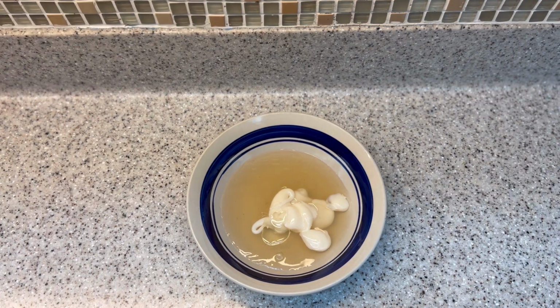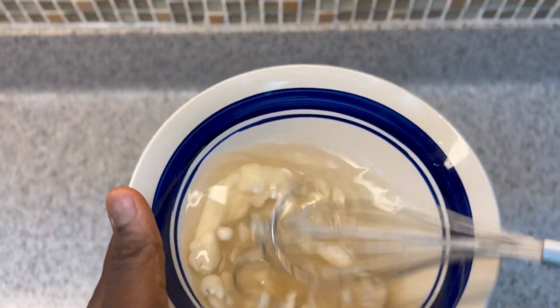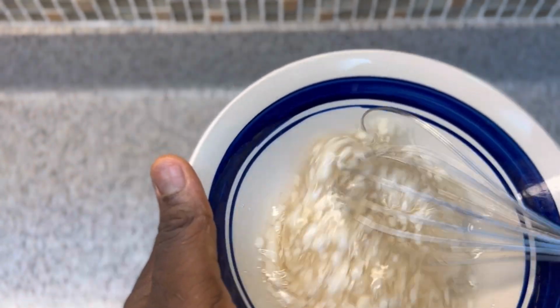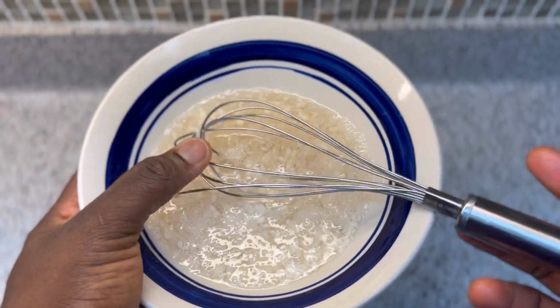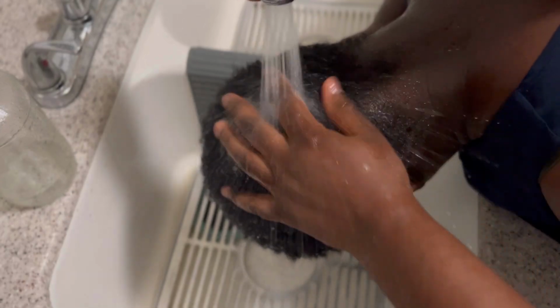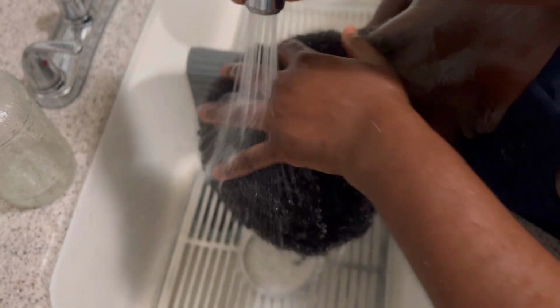Alright, so after adding the castor oil, we're going to mix the two together. Because the flaxseed is gel, it's a little hard to mix it together, but just do your best. Just mix it and whatever comes out, we're going to use it on the hair. And I'm going to show you the best way to use this for hair growth. You can add more of the conditioner if you wish, especially if you have thick hair, you need more of these ingredients. So let me show you how to use this.